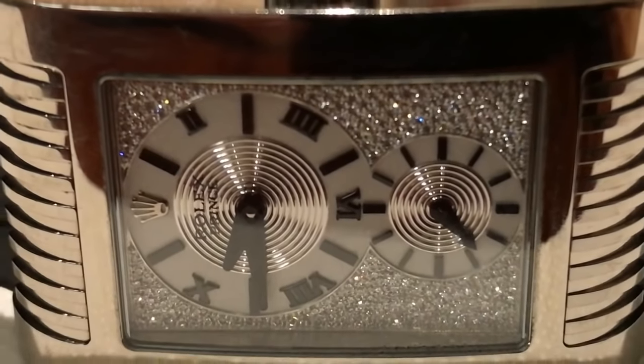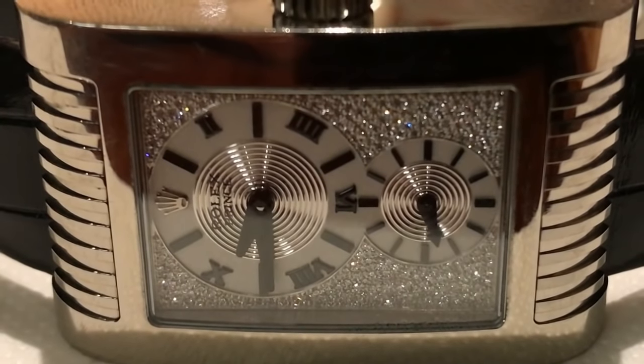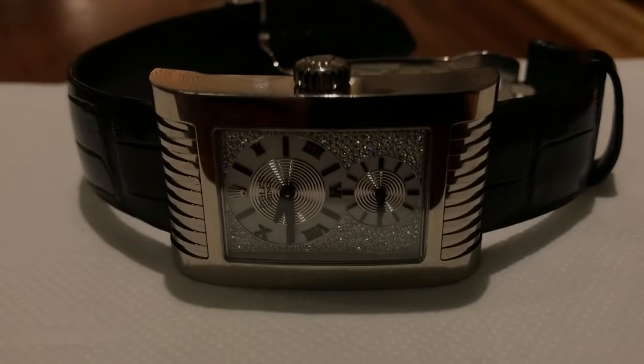So I just wanted to show you this. This is a modern classic. What do you guys think of the Rolex Cellini Prince?